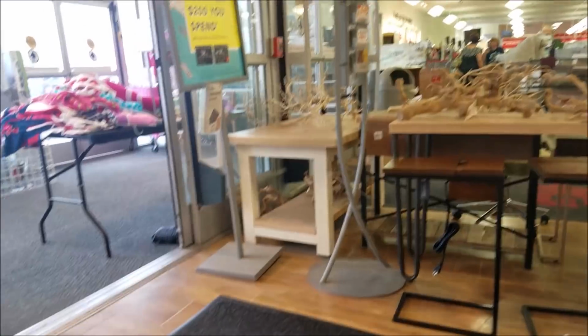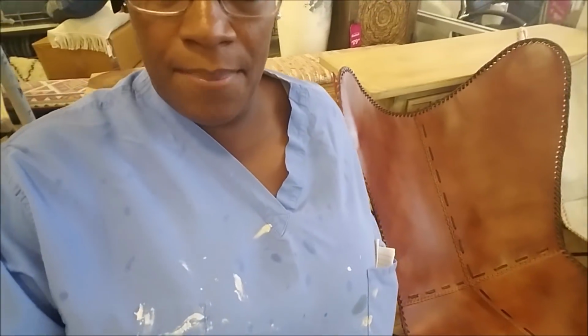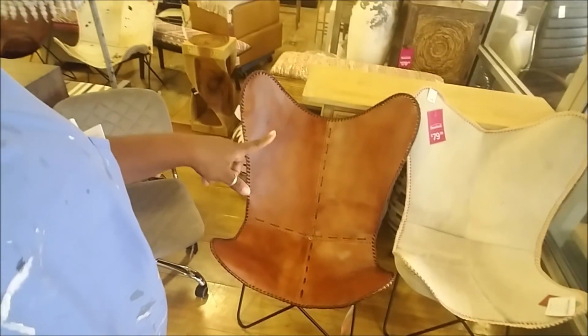It's not bad. Hold on. This one is not bad, but I don't know if I want to pay 70 bucks for a chair. These ones are really cute. Those are really cute. It's not a chair for a desk though, so I know that's not gonna work. I know Rizzy needs a chair for her room too. They got a lot of cute stuff.